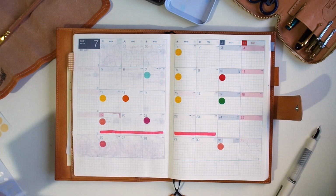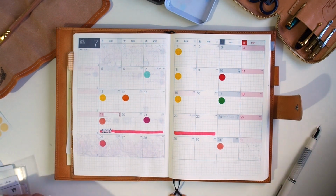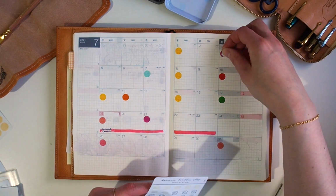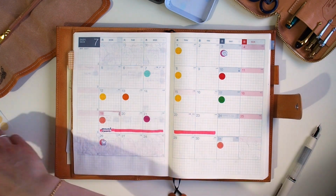And then I pulled in a Tombow to mark some leave that I'm taking from work. I remembered a couple more things that I needed to mark. And then I started pulling in icon stickers.